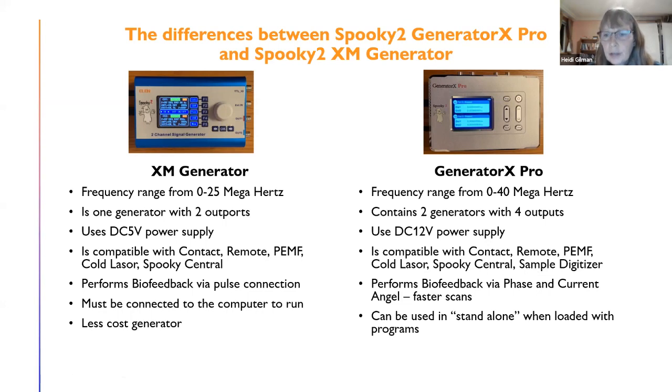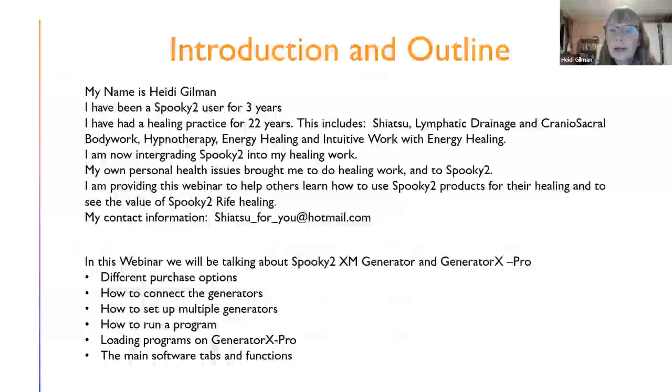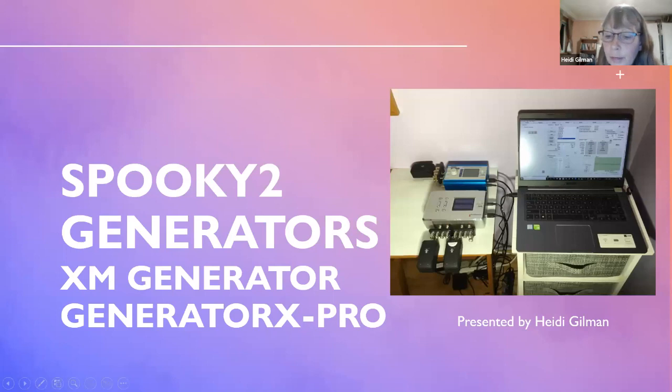There's a picture of that to come. So the sample digitizer is another way to do a biofeedback scan using a urine, blood, saliva, some type of liquid sample. I believe you can also use fingernail dust, and you put it between 2 slides and can do a biofeedback scan without being connected to a body. I have used this for my pets quite a bit, and it works really well. So if you have animals that you want to treat, it's a good thing to add when you're buying your product.